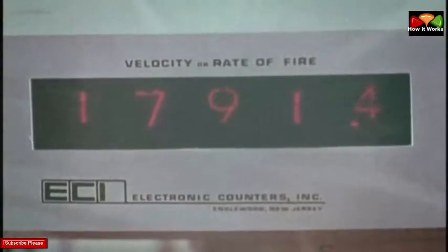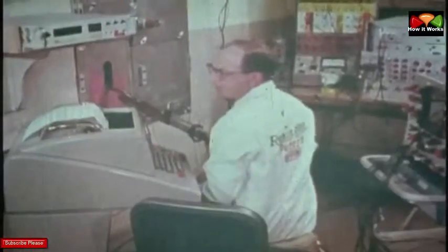There's initial velocity. All the data goes to the computer, which analyzes it rapidly and makes design modifications for optimum efficiency.